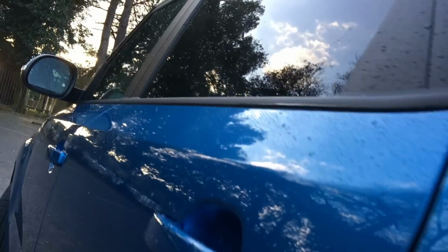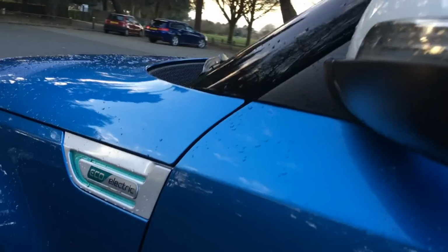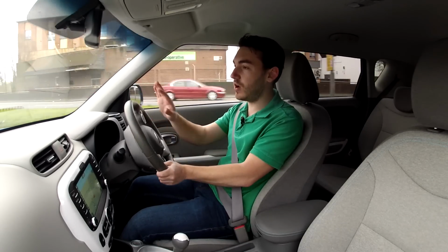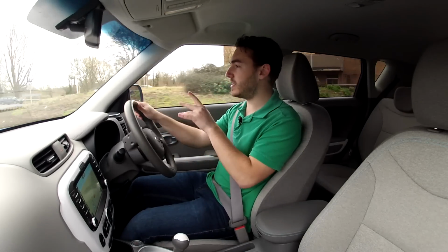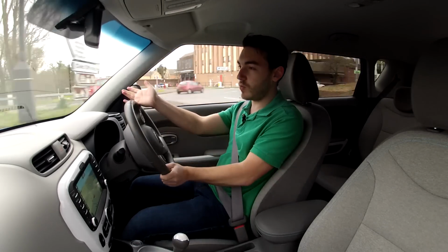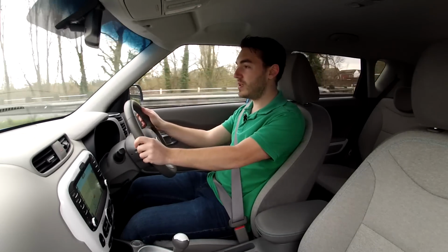Now there are many virtues to owning an electric car, and one of which is the pure, unadulterated tranquility you get with not having engine noise at all. It's quite eerie to begin with as you just sort of glide along and there's a slight, I don't know, hum as the machine makes progress. But I tell you what, whenever you're about town and things, it's a really relaxing way to drive.